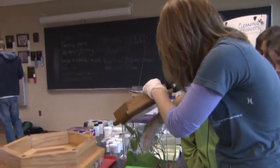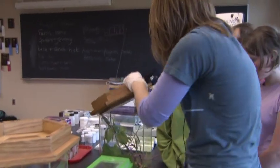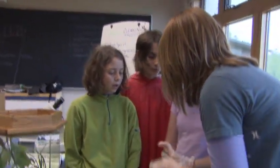Come here, bud. They like to hang out on our hot tub. Yeah. Oh, they're sneaky.